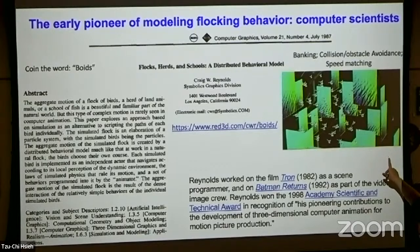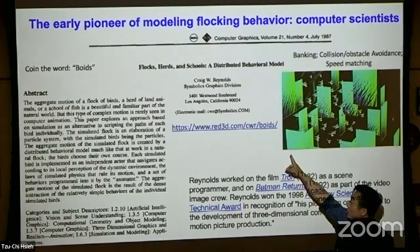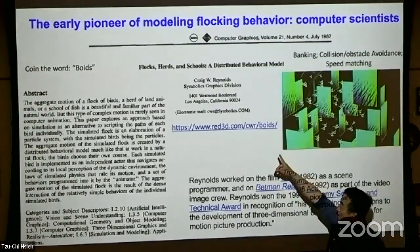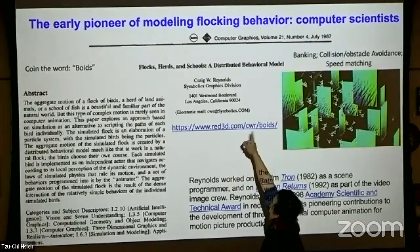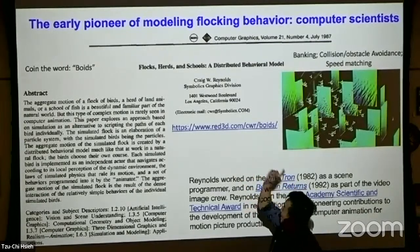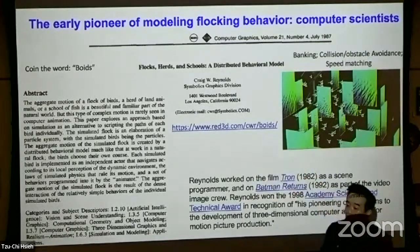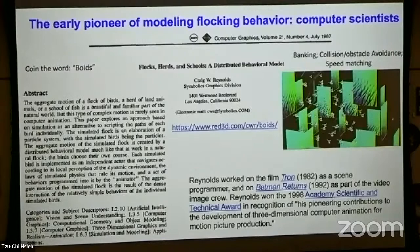So this is a picture from the paper. And I highly recommend you check out his website. I mean, he was pretty advanced in computer science, because in '87 he was signing his email correspondence electronically, and he already had a website back in the late '80s to show how the boids work.